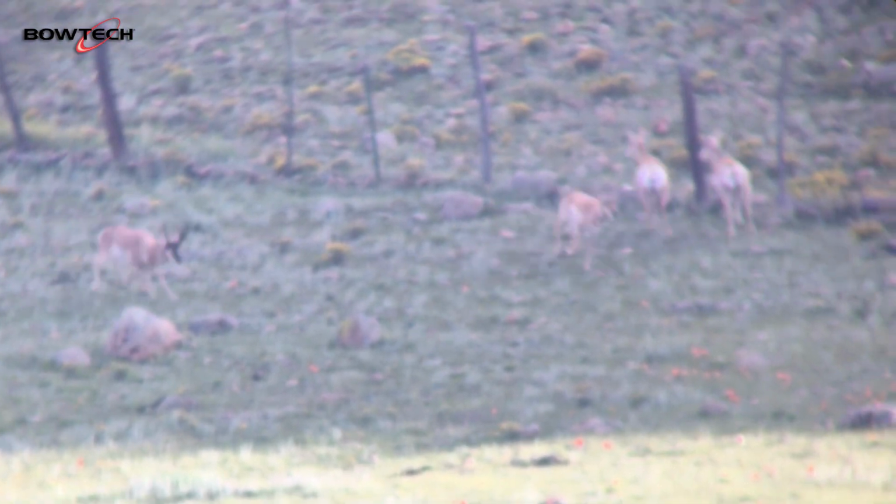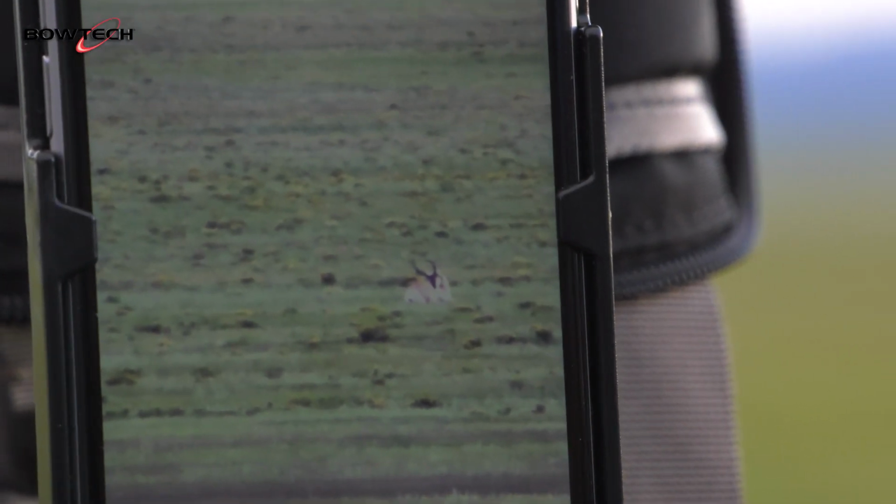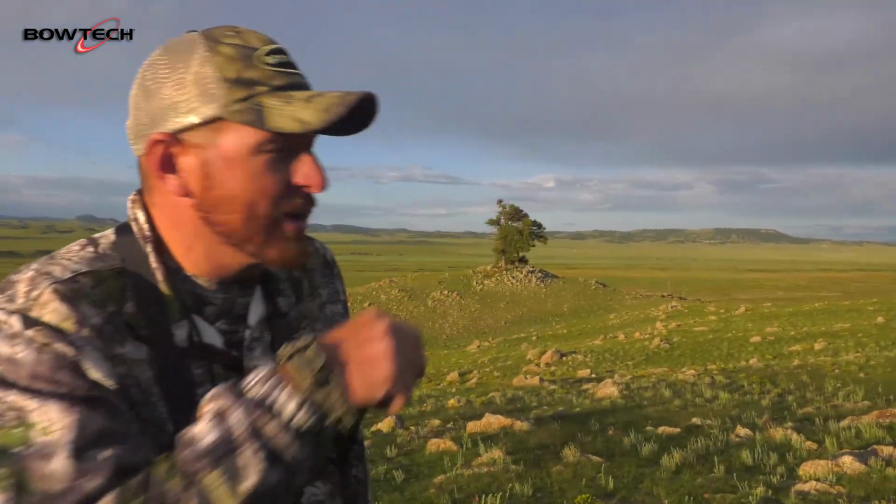Obviously there's no structure here. We're spotting and stalking. We don't want to sit in a blind. So we're actually driving to a hillside right here. We're gonna jump up on this hill and start walking towards some animals we have bedded. So they're right here. We're in really the ultimate setup. We're hunting the highest grasslands in North America. You gotta hunt water. We're all about spot and stalk. So, using decoys, whatever you gotta do, but we're active hunters.